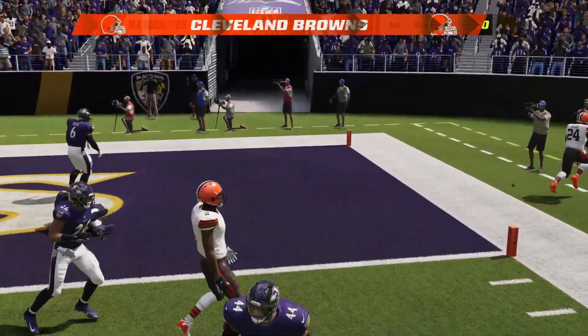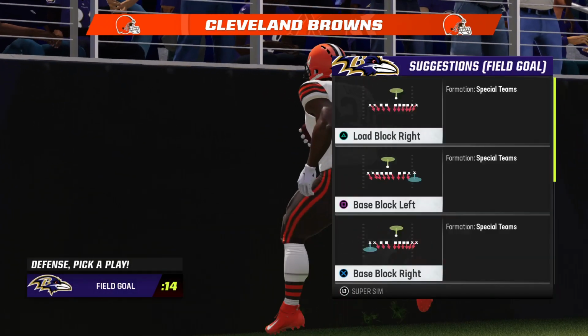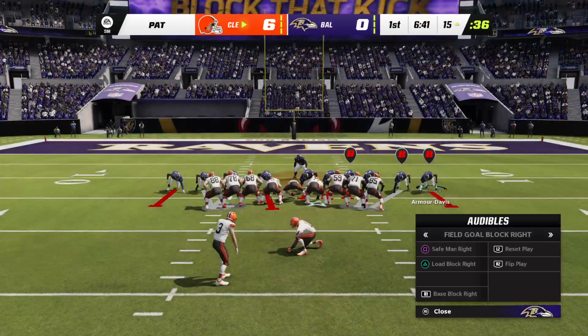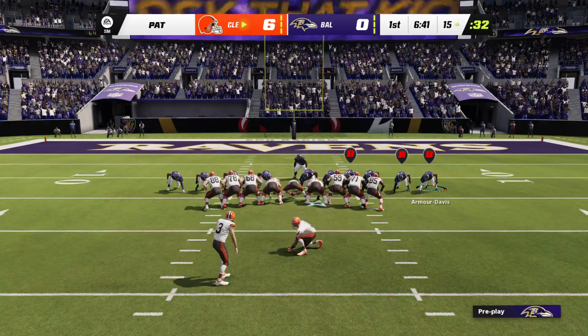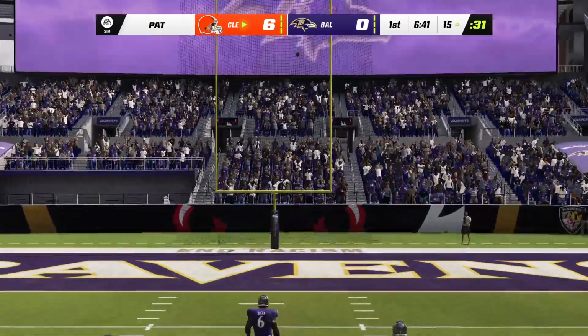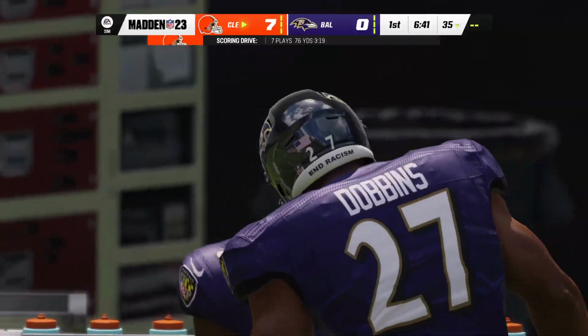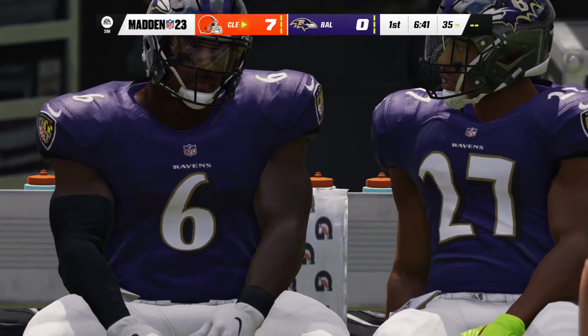And he is into the end zone. Touchdown, Cleveland. Nick Chubb taking it in from 7 yards away. And the Browns are on the board first on the road here in Baltimore. Extra point by York is up and good. And it's now a 7-0 game.